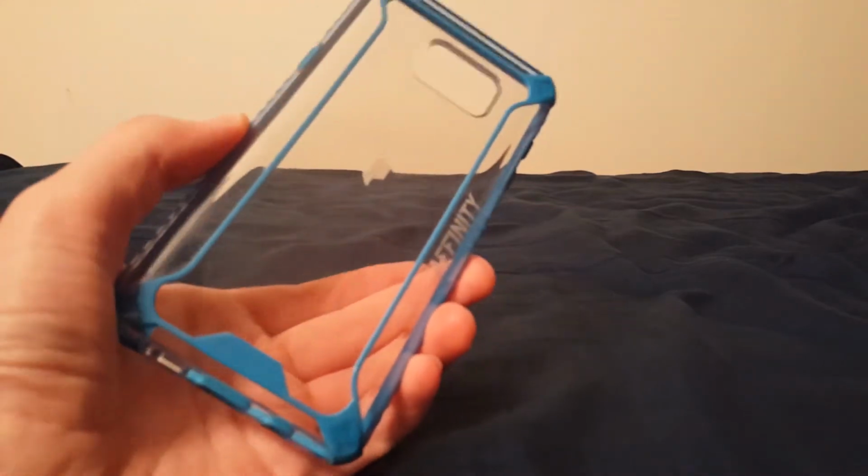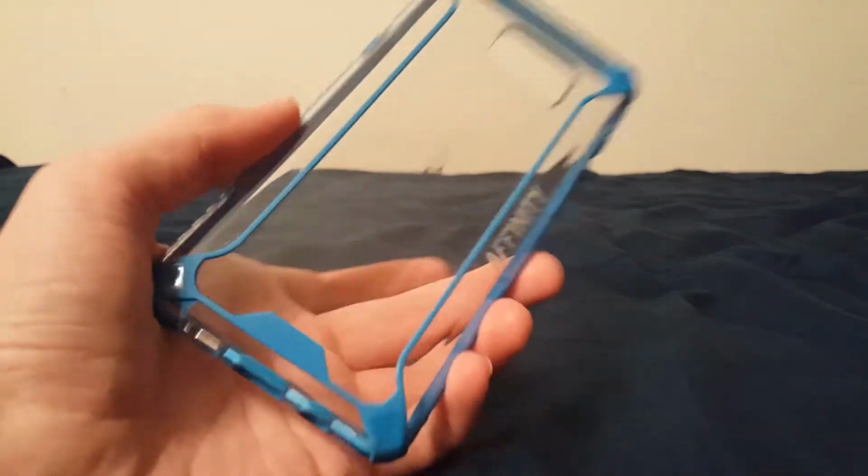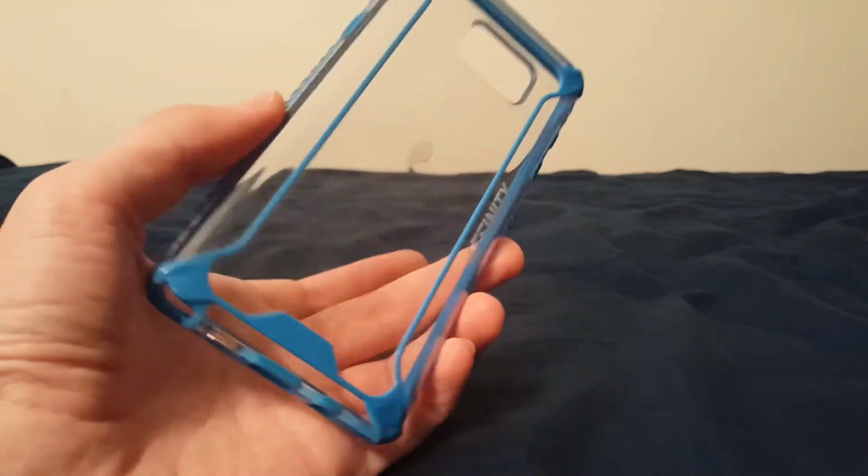Alright, move all that stuff aside. Okay, what do we have next? Well, next we have the Poetic Affinity. Now, this is a really nice case. This one will run you about $10, and that's brand new. Now, this one doesn't come in a fancy box, but it doesn't need it. Okay, it just gives you the bare essentials, what you ordered, the case.